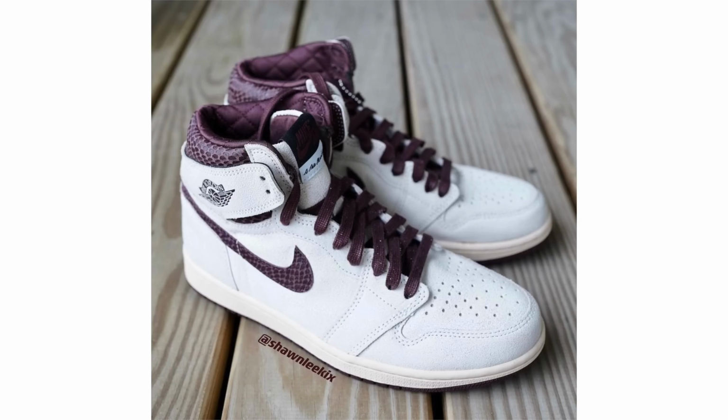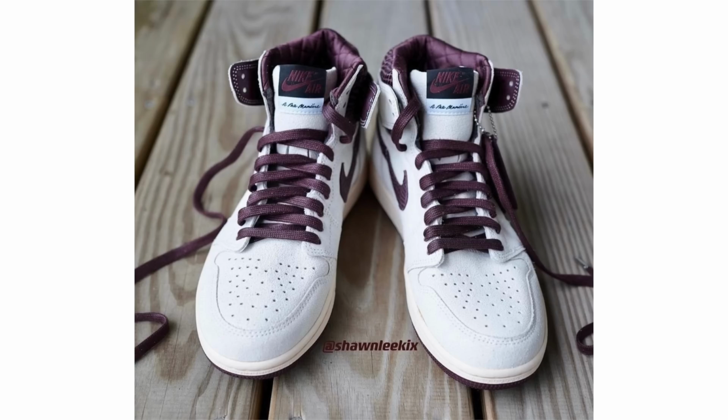Another set of detailed photos. This time it's on the A Ma Maniere Air Jordan 1 High OG. Now, from what I'm seeing, a lot of people are extremely hyped for this shoe. We already know it's going to be on the limited side, but you add that in, this pair is definitely going to be hard to get your hands on.